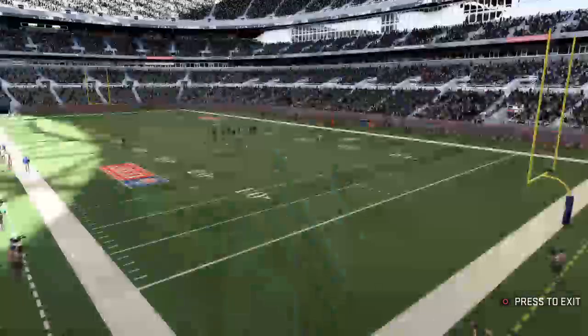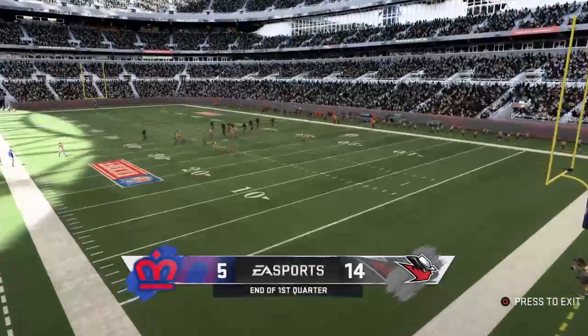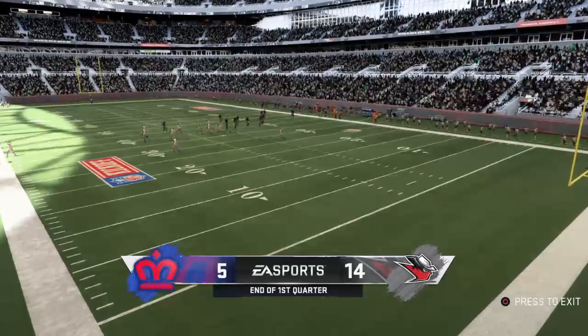And with that Joey Massey play, that is how we end the first quarter. Desperados lead 14-5 when we come back.